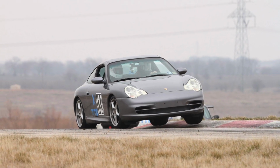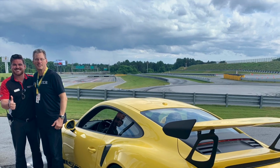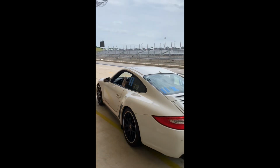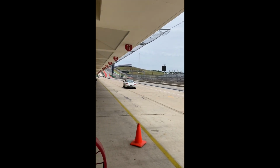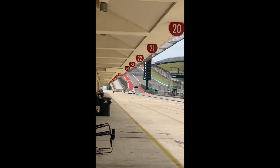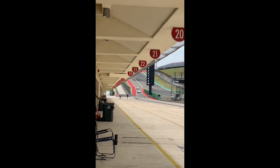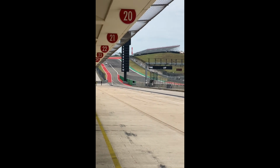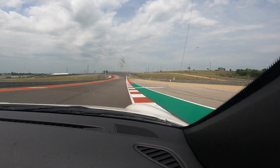I've tracked 996 generation 911s, 997, 991, and 992 in variations from the base Carrera to the GTS, GT3, and GT2 RS. All water-cooled 911s feel so similar when you're behind the wheel that you need to be especially aware when you're in one of the higher horsepower models, because it's easy to forget how fast you're actually going. And in this Turbo S, you're going both faster and even more perfectly positioned.